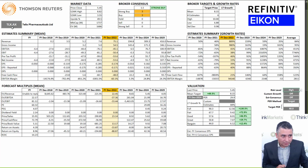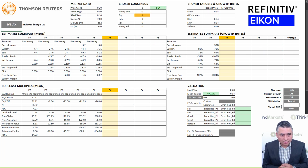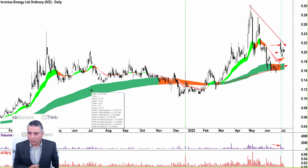Let us see if there's anything here. Sometimes these little energy companies do have some earnings. No, it might have earnings, but we just don't have enough broker estimates there to get any forecasts. I can't do much more than look at that chart, Craig, and say, look, it's not the worst thing I've seen. It's not the worst thing I've seen.